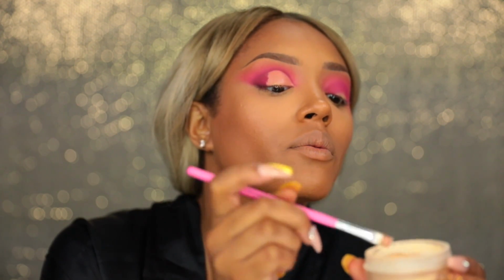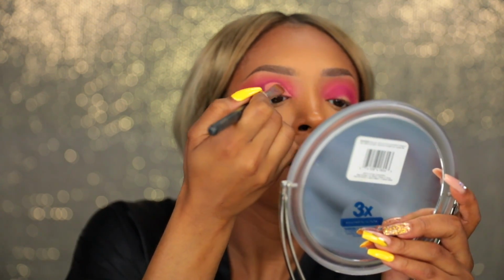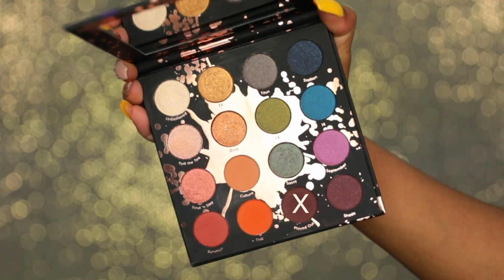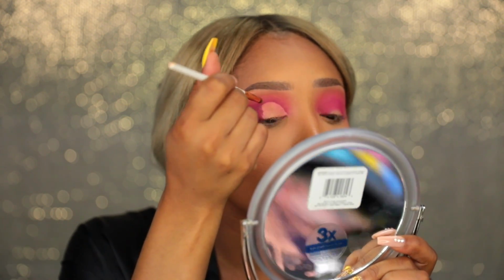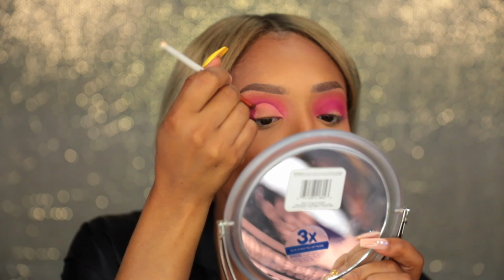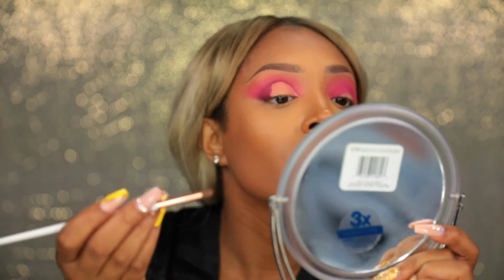I'm just gonna set it with some powder. Next, I'm gonna go back into the Perception palette and take some of that Play It Out shade. And while looking down, I'm just going to blend out the edges. Just a little bit.